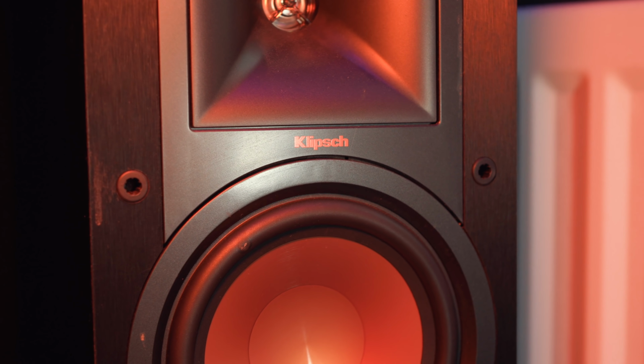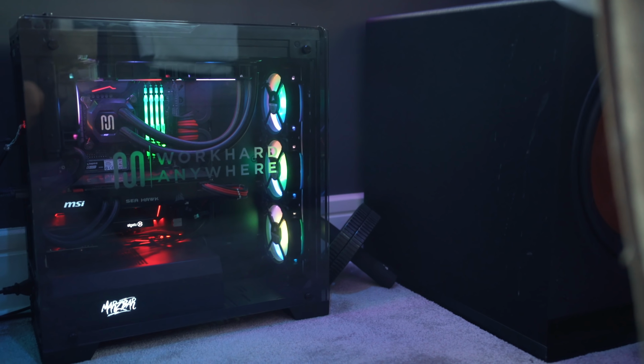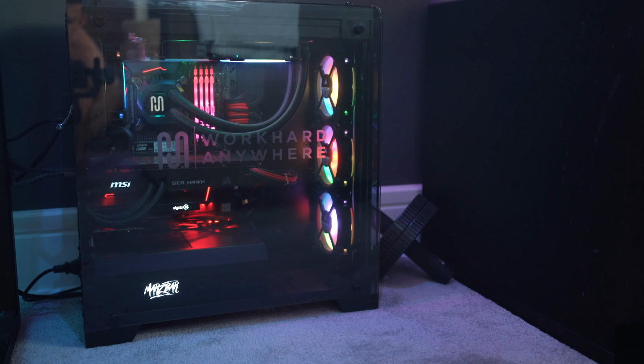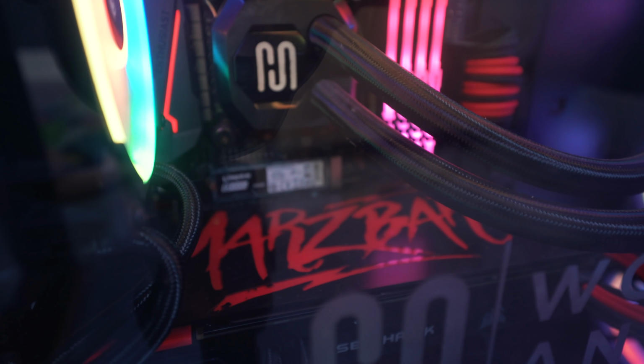So I think we should start out with my powerhouse of a computer. And I say powerhouse, to quite a lot of you, this will be underpowered. In here, we've got a Core i7 7th generation processor. We've got a GTX 1080 6GB water-cooled GPU. So I'm not rocking like 2080 Supers or anything.